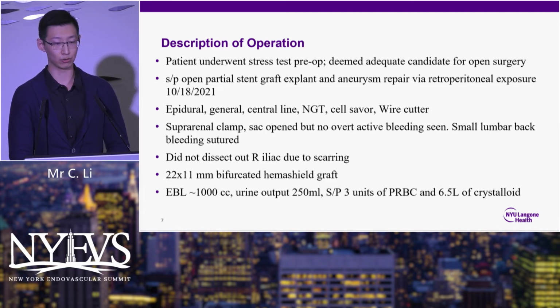And we did the open partial stent graft explant and aneurysm repair via the retroperitoneal approach in October 2021 under general and epidural anesthesia, central line, arterial line, and cell saver, and we specifically asked for wire cutters. We positioned our clamp suprarenally. However, we didn't clamp, but we entered the sac. We didn't really see active overt bleeding. However, we did see a couple of small lumbar back bleeders, and these were suture ligated. We didn't really dissect out the right iliac, one because he had extensive scarring over there. Another reason was it was rather difficult, so we just controlled the right common iliac origin. We reconstructed the aorta with a 22/11 bifurcated Hemashield graft, and these are his intake and outputs.